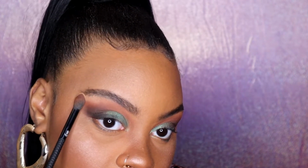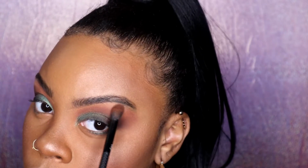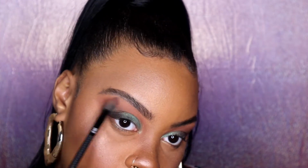Okay, so now that I have done both eyes, what I'm gonna do now is take the shade called Sand, and it's this light tan shade, and I'm just going to put that right underneath the brow and then help blend that out. This is just gonna help blend all of the shades together and create this beautiful gradient effect.